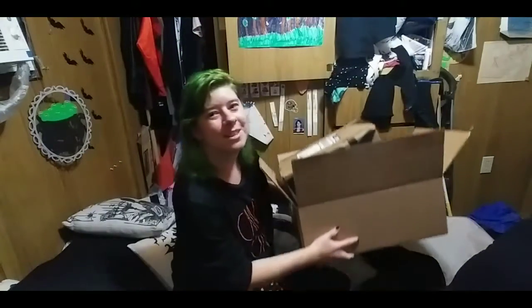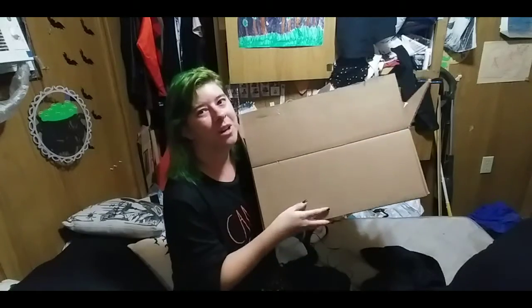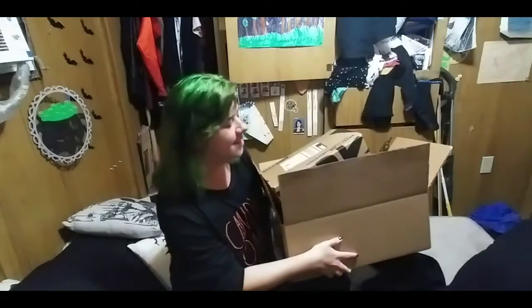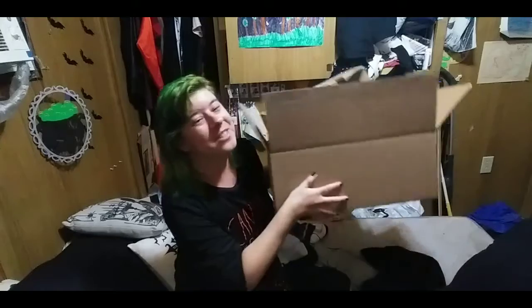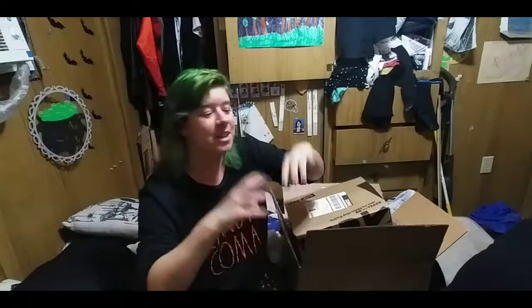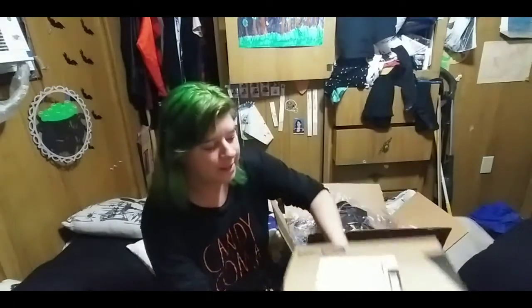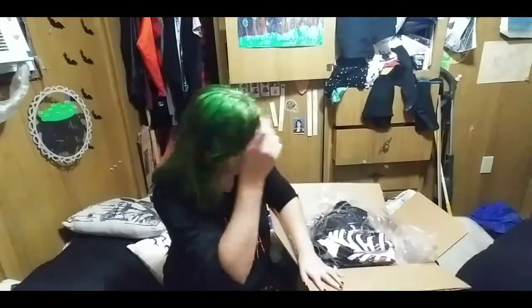BarkBox haul. You know what? Let's go through the huge BarkBox. This is actually a BarkBox because I got add-ons. So sometimes your box can be as big as this. I didn't know. I thought everything was going to be shoved inside of the actual BarkBox, but no, it is not. So, especially if you buy clothes.